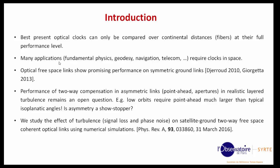The main problem is that if you're going to shoot up to a satellite, you will have a point-ahead angle. So when the satellite is moving, your uplink will go at an angle which is relatively large. Concerning turbulence, I will talk about that in a minute. It will go through a different atmosphere than your downlink. So that means you will have phase noise that is non-reciprocal between up and down, which means your two-way configuration will not cancel that noise. And does that mean that you cannot work on a two-way free space link to a satellite?